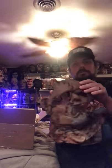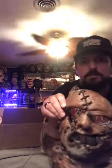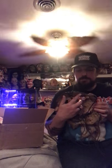But there it is. Might not look like much to you guys. You're not into the Texas Chainsaw Massacre stuff, and this is definitely not for you. But this is all Savini, all hand-stitched by him. After seeing it in person, it is a very badass piece, and I enjoy it and I love it, but there is absolutely no way I would pay $550 for this thing.